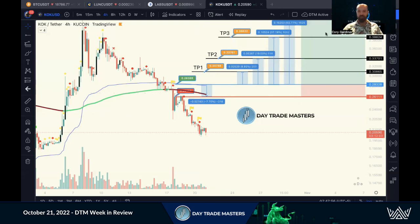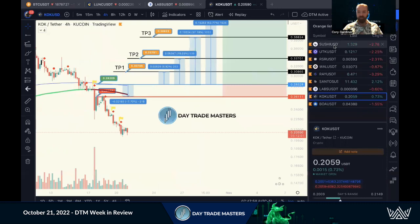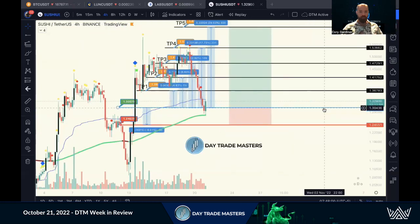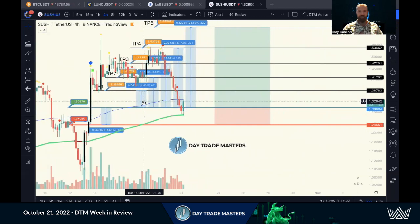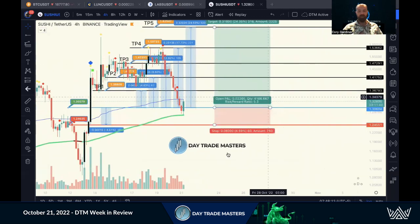It's a prime example. I can actually show that one because the trade is closed now. So Sushi had some really nice movement here. Big spike up, TP4 levels before coming all the way back down to entry. So prime example of taking your profits off the table and making sure to not wait on trades. The power of Day Trade Masters is that we can compound these trades, compound these profits.